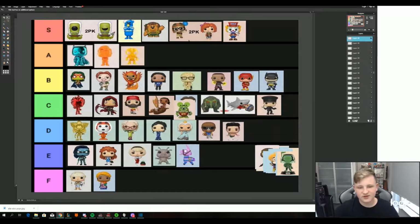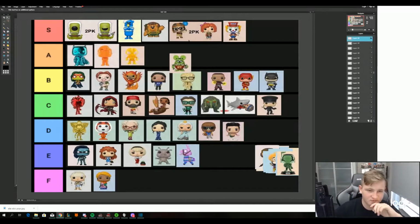Alright, so then we have the Ratfink. This one is a glow in the dark version. They released 3 versions, and this was one of the pops I really liked this con, so this is also an S tier for me.